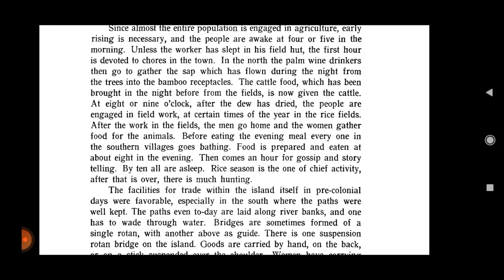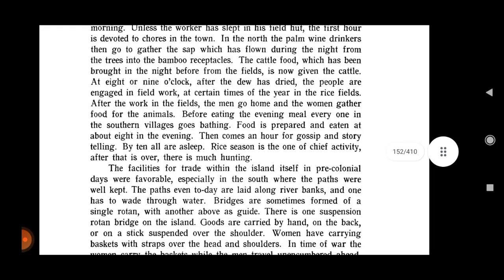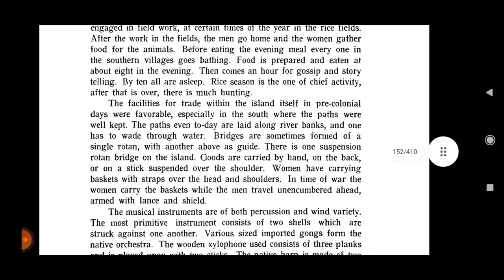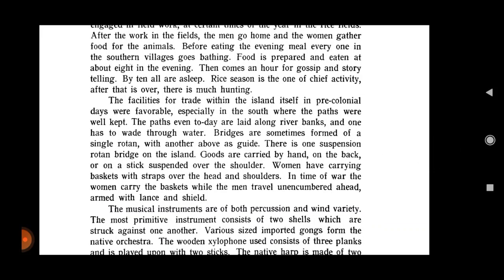At 8 or 9 o'clock, after the dew has dried, the people are engaged in field work, at certain times of the year in the rice fields. After the work in the fields, the men go home and the women gather food for the animals. Before eating the evening meal, everyone in the southern villages goes bathing. Food is prepared and eaten at about 8 in the evening. Then comes an hour for gossip and storytelling. By 10 all are asleep.